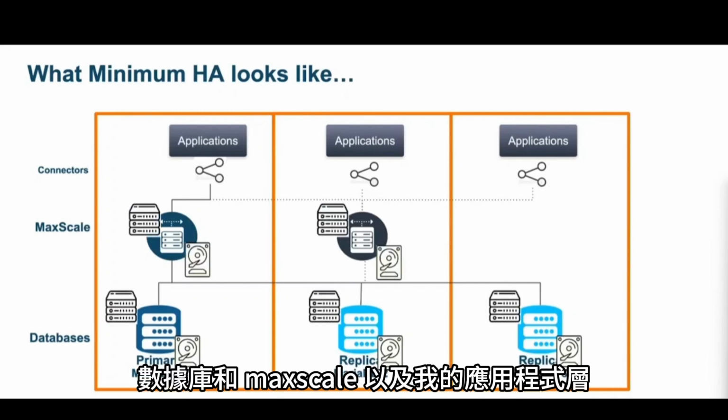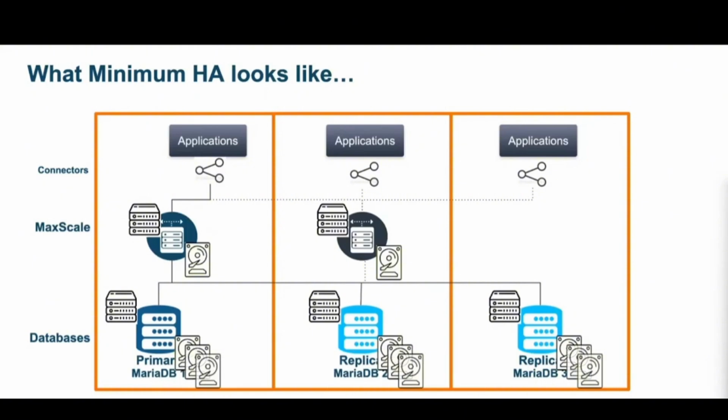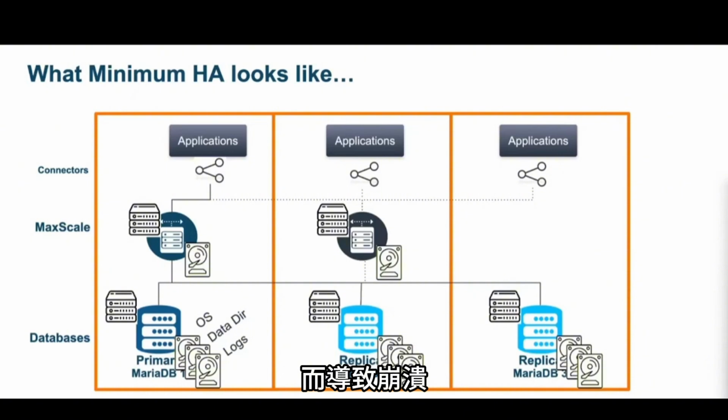And the same for databases, MaxScale, and my application layer. And I want to make sure that we're going a step further and I have multiple drives on each of these databases, which are independent OS layer, data directories, and log folders. And I do this to try and mitigate single points of failure. So if my log drive fills up, the OS layer isn't going to crash because it's all on a single drive and I've run out of space. So the more we can do to eliminate single points of failure and eliminate shared architecture hardware, the better off we will be in making sure the system doesn't go down.